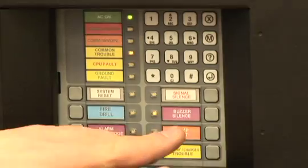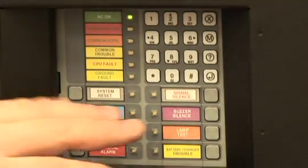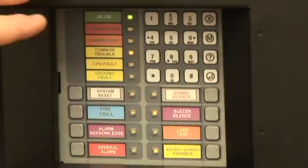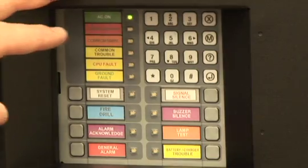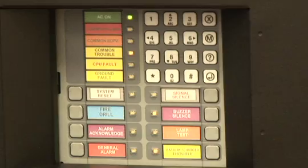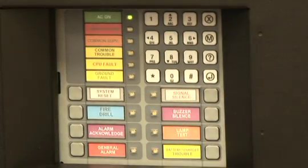Common supervisory, you can simply press buzzer silence, and that will silence the panel. You'll get a little light there, and you'll have a display right now, similar to right now, which is a battery trouble, but we have the trouble light. Trouble, same procedure. Press silence, and you'll see the display.